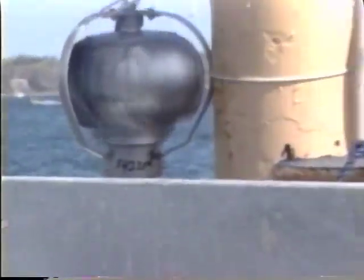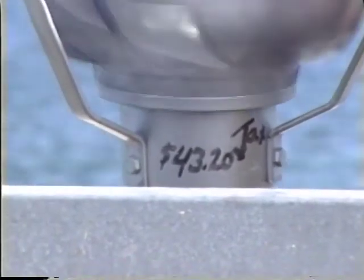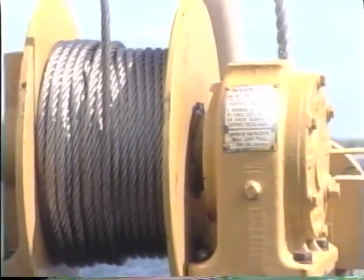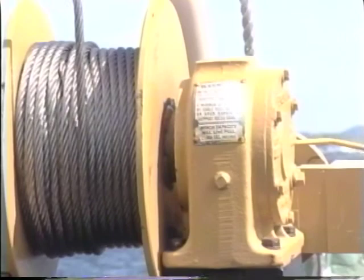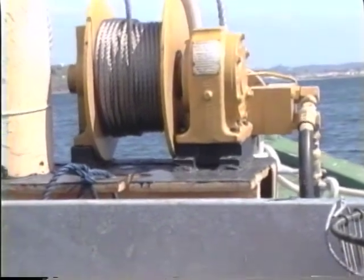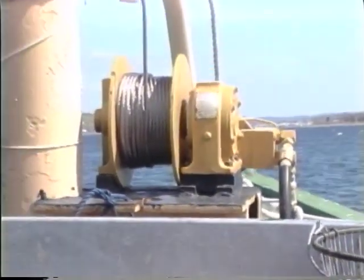This whirligig over here. Tell us a little bit about this yellow winch here. That's a new addition to the boat. That's a Bloom winch. It's made special for me, special application. Not pleased with it. It operates a little too slow. And other than that, I think Bloom builds a pretty good winch.